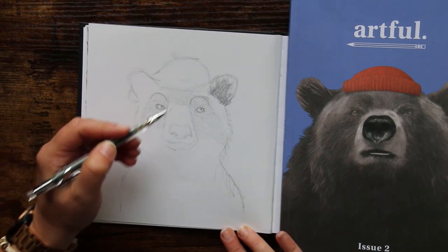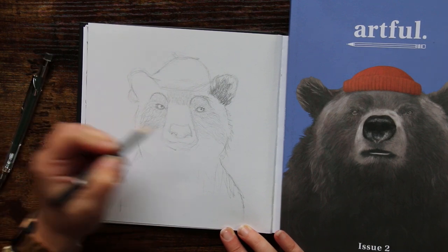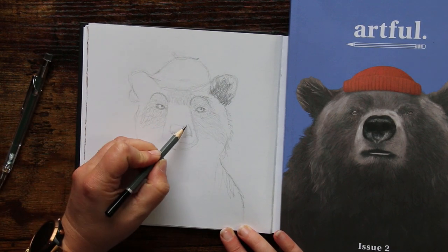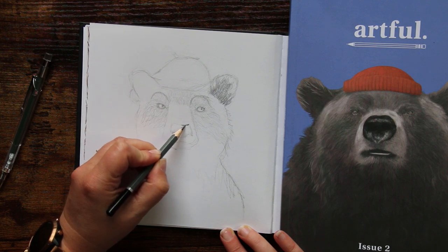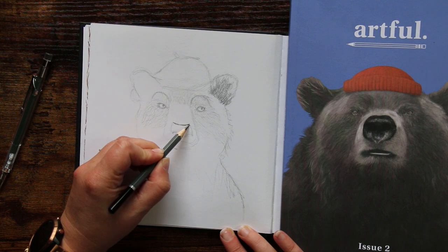Okay, now for this nose area, this is probably going to be the area that's most different to Jack. We've made the nose come in at a slightly different angle, but also the muzzle shape between the male and the females is considerably different.